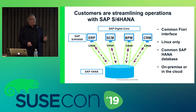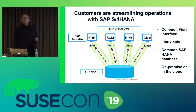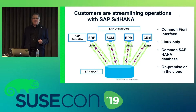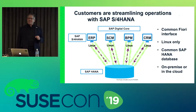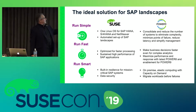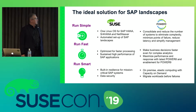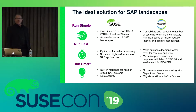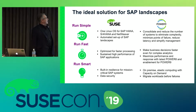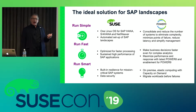SAP started supporting HANA on Power around, I believe, September of 2016. So this was right about the time, about 6 months before I left IBM and went to work for SUSE. So it was quite fortuitous timing, because once we got HANA there, we saw a tremendous growth in workloads on Power. We've done a lot of stuff around Linux in general, obviously, but Linux is the OS for S/4HANA. HANA is only supported on Linux, not supported on AIX. We've done a lot of stuff in order to make it easier to run those environments. And we'll talk about some of the reasons why we did this and how we were able to do it.